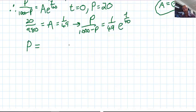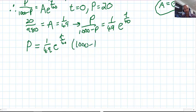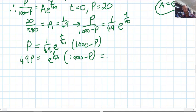Rearranging now, we've got 1/49 times e to the t over 40 times 1000 minus p. So multiplying both sides by 49, 49p equals e to the t over 40 times 1000 minus p. So expanding that, that equals 1000 e to the t over 40 minus p e to the t on 40.